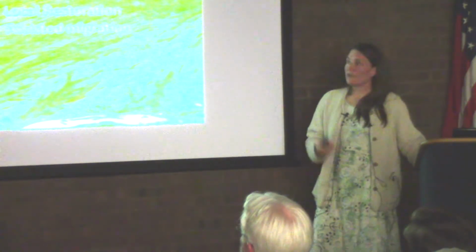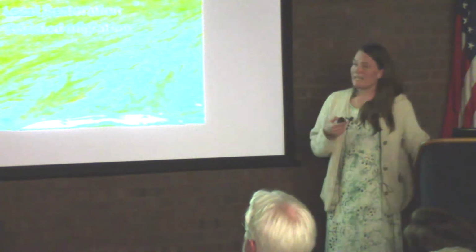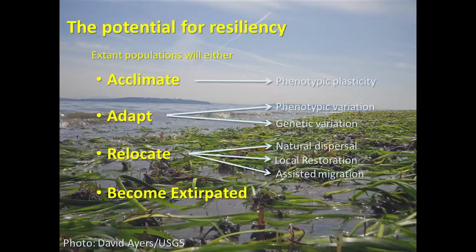And then the other thing that could happen with plants, if they can't acclimate, if they can't adapt, or if they can't relocate, is to become extirpated. So those are our 4 options.